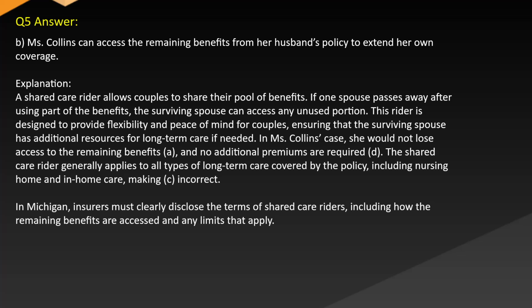Answer. B. Ms. Collins can access the remaining benefits from her husband's policy to extend her own coverage. Explanation. A shared care rider allows couples to share their pool of benefits. If one spouse passes away after using part of the benefits, the surviving spouse can access any unused portion. This rider is designed to provide flexibility and peace of mind for couples, ensuring that the surviving spouse has additional resources for long-term care if needed.